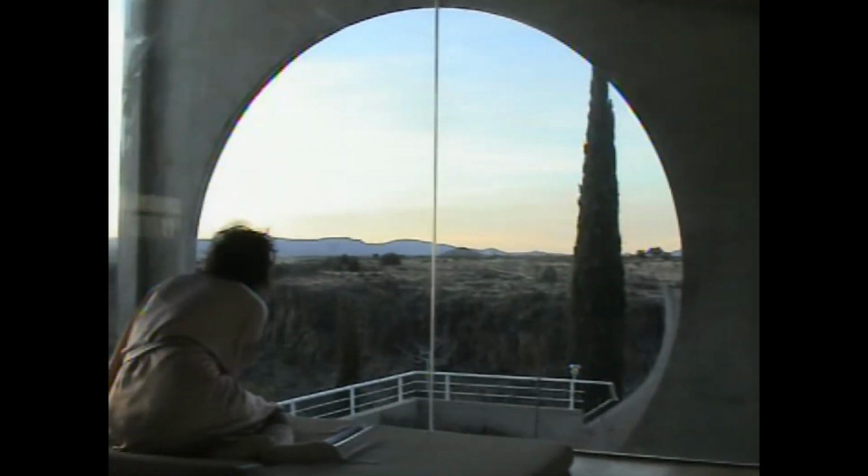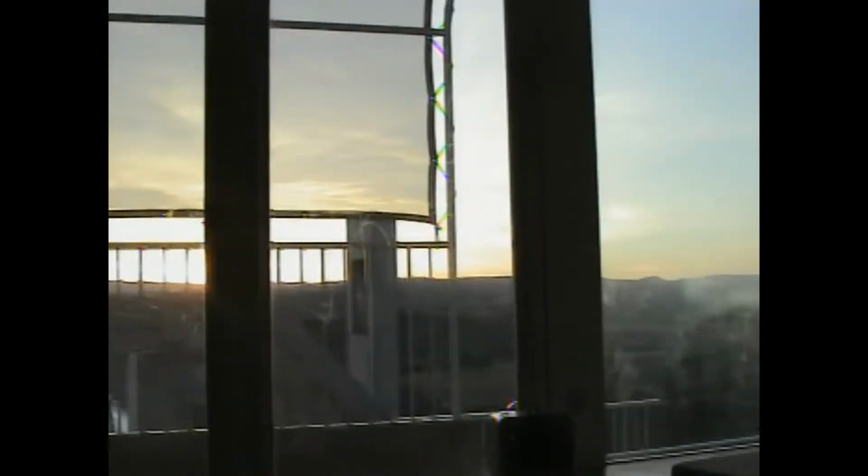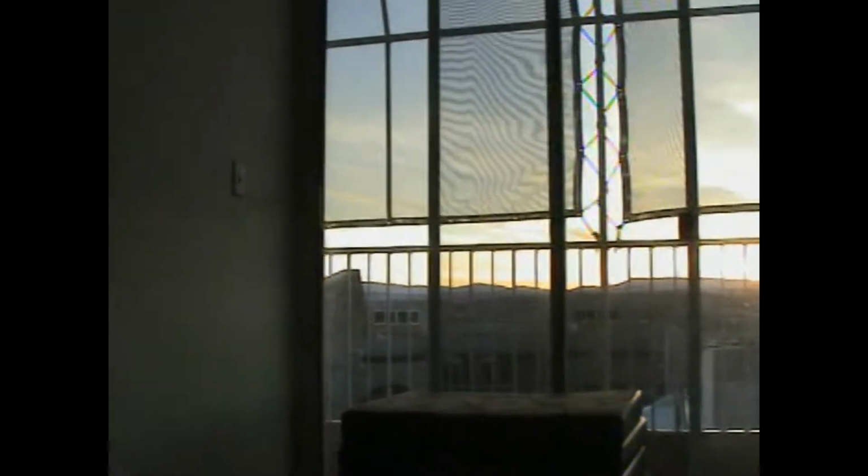$6:30 in the morning. What's the name of this room, by the way, again? This is the Sky Suite. Oh, the Sky Suite at Arcosanti. Have you taken pictures of the Sky Suite yet?